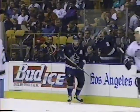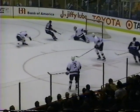I know what it's like to be out there. The puck's coming at you. You're trying to kick that puck up to your stick. The only thing it might have done is ended up going from Noonan's skate into his stick. That's what the referee decided, to let this go.